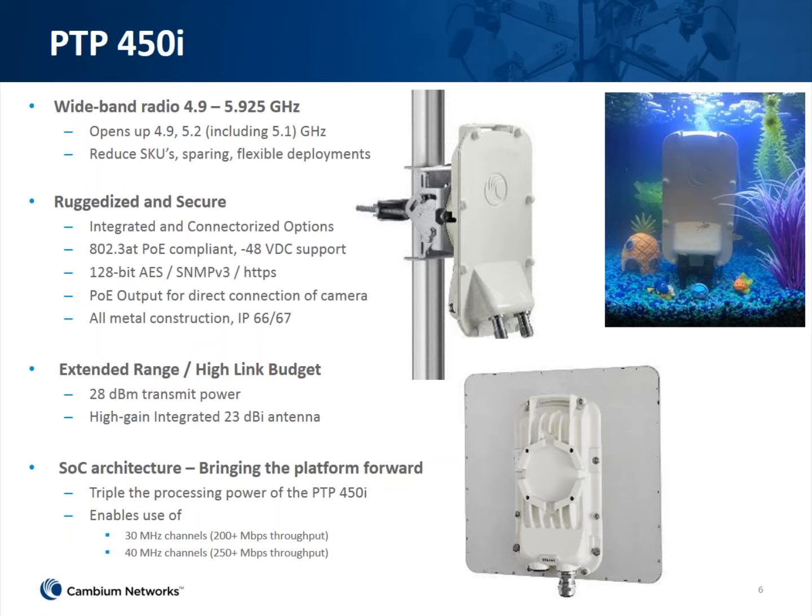And then significantly, it also opens up 4.9 gigahertz, which is the public safety band in the U.S. and also available in some other countries in South America, and also I believe Australia and New Zealand allow use of 4.9 gigahertz. So this becomes the preferred solution for public safety applications that require about 100 to 130 megabits per second. This 4.9 gigahertz is by rule or by FCC requirements limited to 20 megahertz channels.